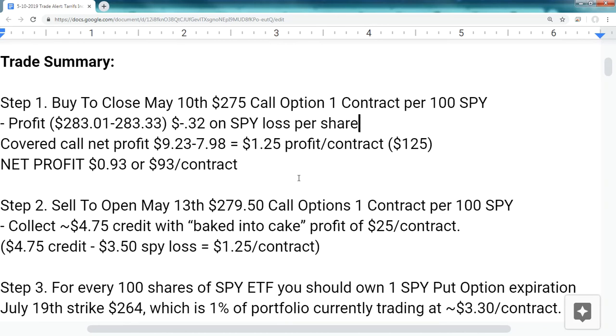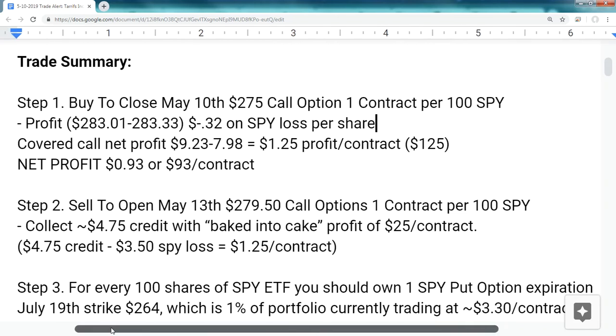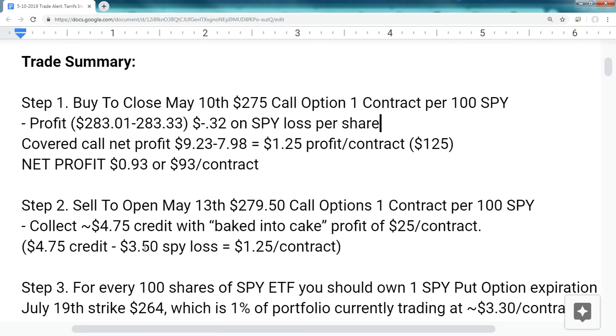And we also have that 1% hedge, which can actually double our total return in the next month. So if we do get a pretty horrific crash because the trade war escalates, our total return may jump from 5% to around 10% between writing the in-the-money covered calls and then getting a huge profit on that 1% out of the money hedge. So here's a summary.